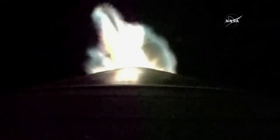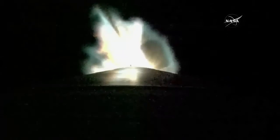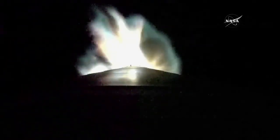RCS pyro valve has been fired. System is now pressurizing flight level. Signatures look good. Current altitude is 30 miles, downrange distance 43 miles, current velocity 4,542 miles per hour.